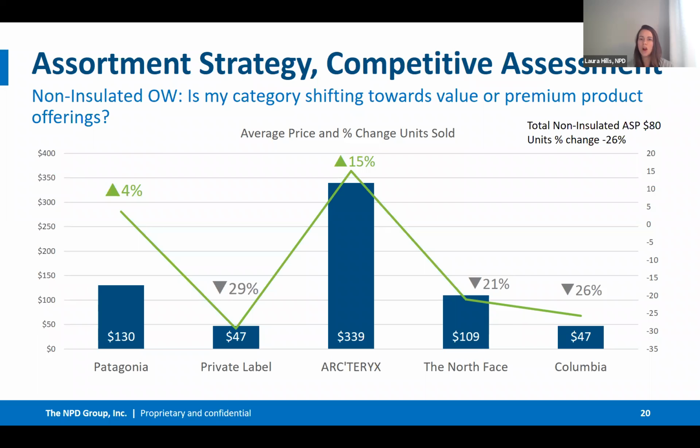And for those of you that aren't familiar with looking at wholesale sell-through data, private label for us represents a bucket of multiple in-house brands for the retailers in our reporting set. So this is a roll-up of all of those in-house brands and is not representing any one single private brand. It's all of them together. So that's why it's such a big bucket.